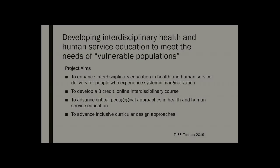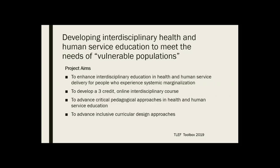So thanks, Marilee. So our project is called Developing Interdisciplinary Health and Human Service Education to Meet the Needs of Vulnerable Populations. And we are the 1 year in the small TLEF with about $47,000 in our budget to do that. Our overall project is around building capacity for the university to be able to offer interdisciplinary education within the context of health and human service delivery for people who experience significant marginalization and inequities in access to services and receipt of services essential for daily life.